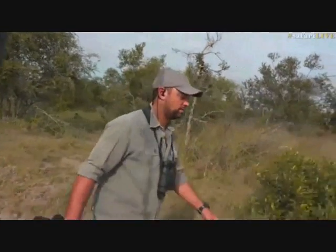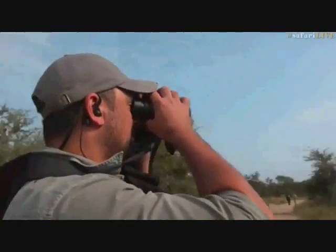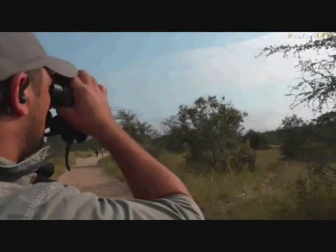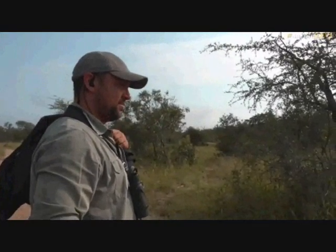Let's see, there's that waterhole up ahead. Just stop here quick, Davey. See, this waterhole is down, bit of a dip over there. It doesn't look like anything is in there at the moment.